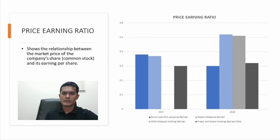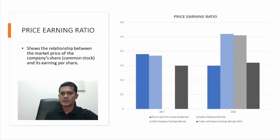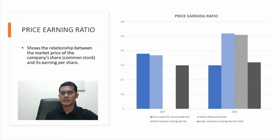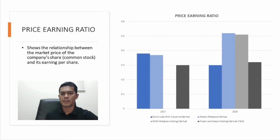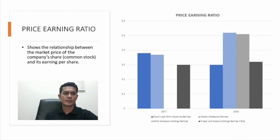The second ratio is the price earning ratio. Price earning ratio is used by investors to determine the relative value of a company's share in an apple to apple comparison. It can also be used to compare a company against its own historical record. So let's see the graph.